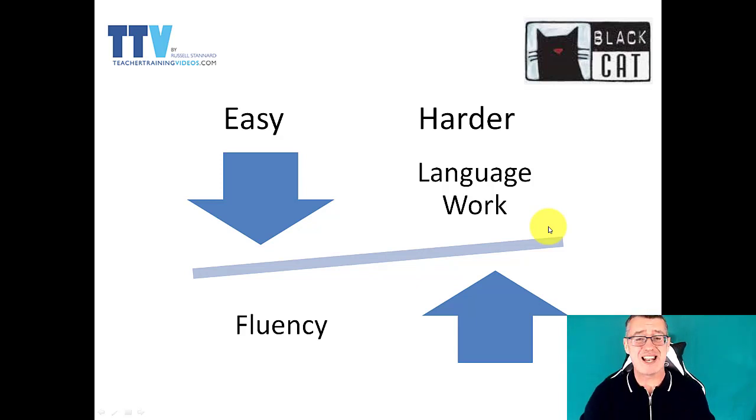So we're not looking at language in terms of focusing on the text and extracting from it and using it for what I call language work. No, what we're trying to do is encourage this process of extensive reading and processing and working with the language, and working with a text that we feel very comfortable working with.